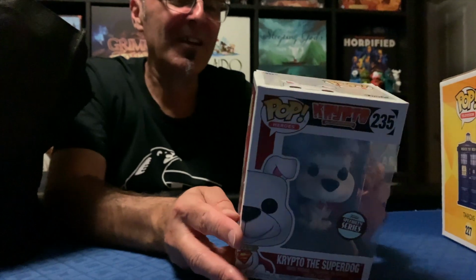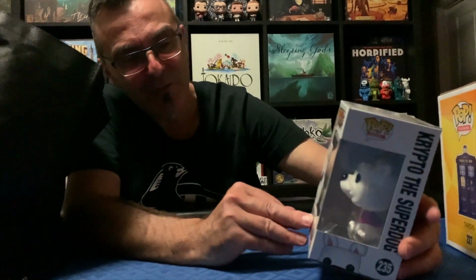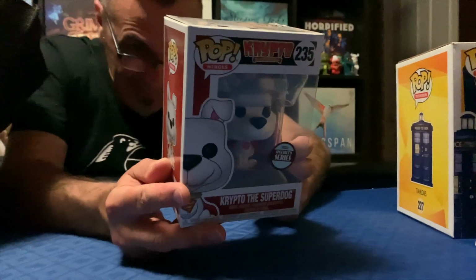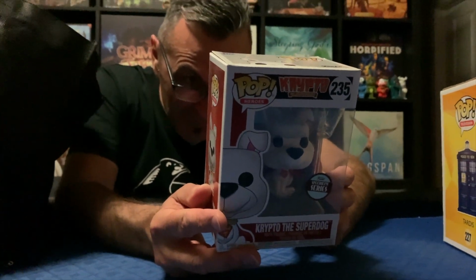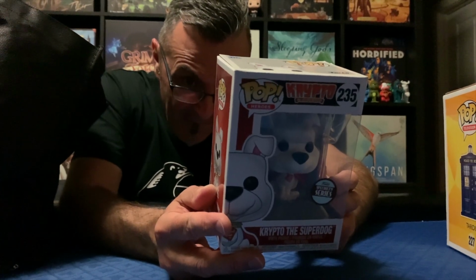Okay, we went from one dog to another. Krypto to Super Dog. Very cool. I collect a few DC, not as many, but like the super dogs, pets, there's pets and all of that. What's this say? Funko Specialty Series. So the specialty series means that these were only available at comic stores in the US. So they were at special locations.